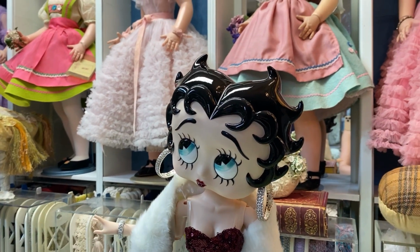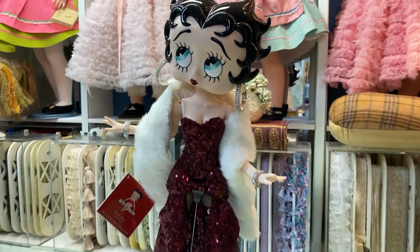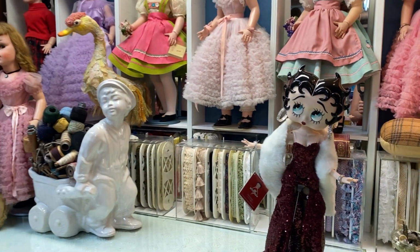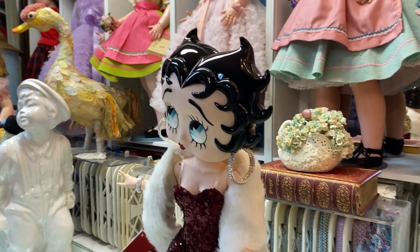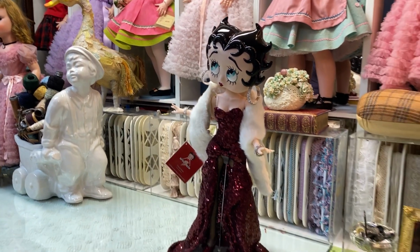Now, of course, one of my favorite dolls that you have ever done of all time is Miss Betty Boop. We have focused a lot on her. She has got to be one of your favorite dolls you've ever done. Thank you. And you know what? There's something about her that's just so glam, and yes, I connect with anything fashion forward, theatrical, cartoon, animation. I mean, she has it all.